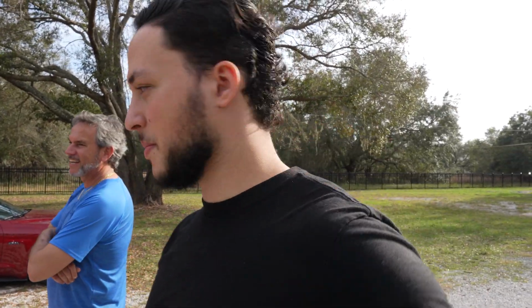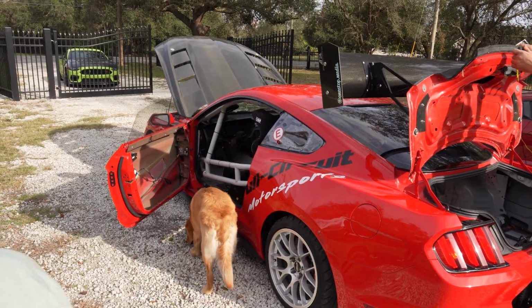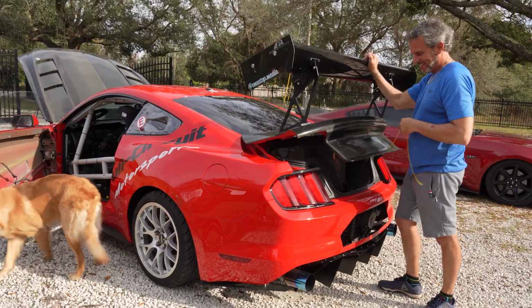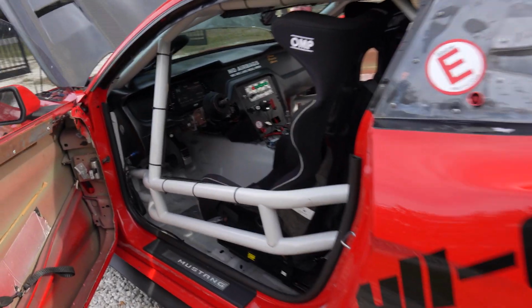Miles per gallon, expensive. 85 Chronicles. Good car. At least you're paying like $2 or $3 more a gallon. Yeah, turbo. They're expensive. It's a unique sound.